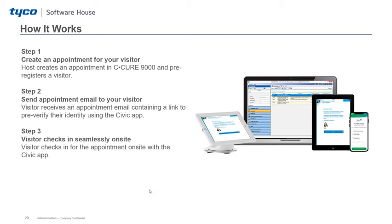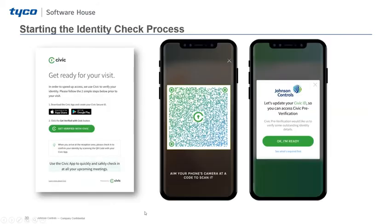Okay, so I just wanted to show a couple screenshots of what this looks like. The whole process of getting pre-verified through Civic generally takes under 3 minutes. So you install the app, gives you a couple of short directions here. You can get it from both the Apple Store or Google Play. You actually use your biometric to log on to the app, so your customers don't even need to remember a password and login information. It's very stress-free. And then they would click that they're ready. And next slide, please.